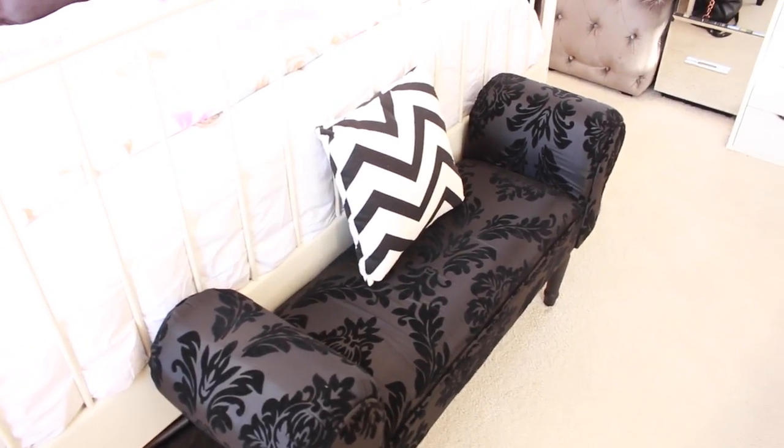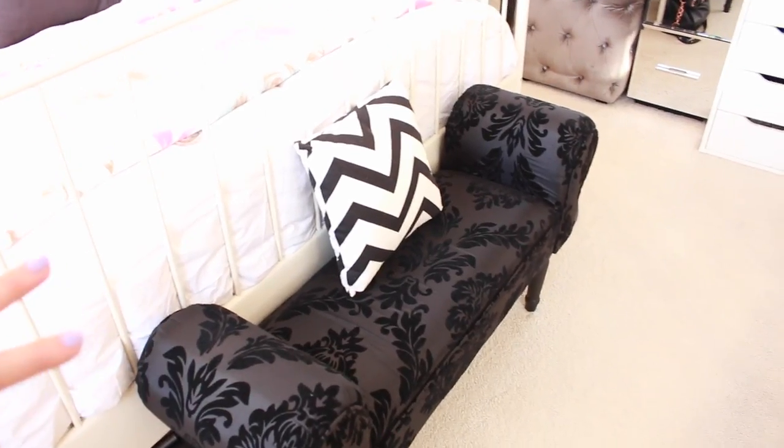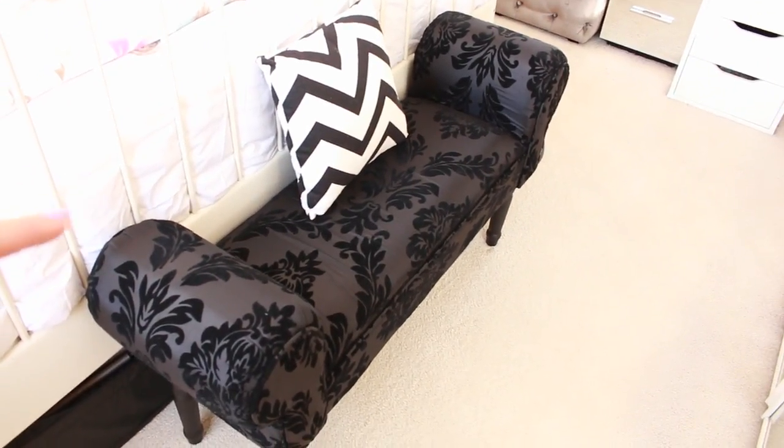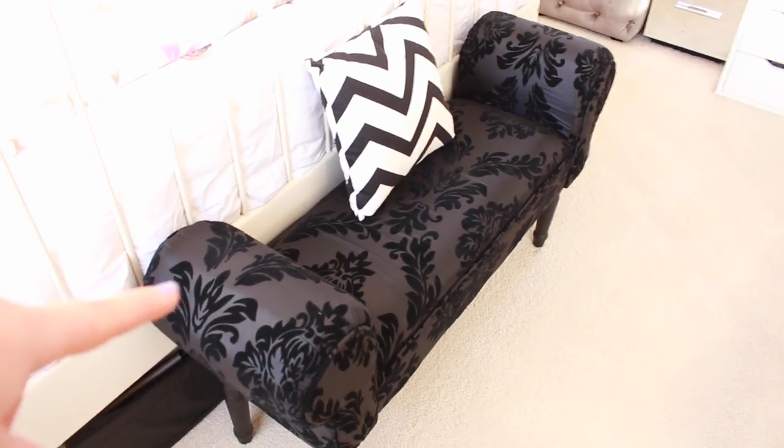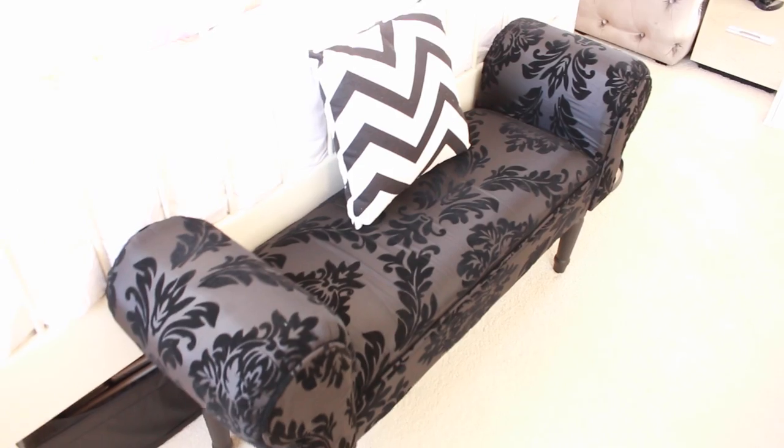So I could not find for the life of me a chair, or a sort of end of the bed ottoman or something that would fit here. This I found in B&M, so one of my favourite places, and it was super affordable. It was about £40, and it just is so beautiful. I love the design of the black damask, and I just think it looks super, super classy.